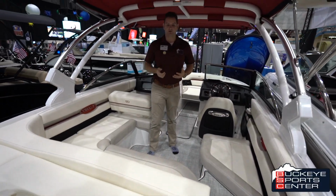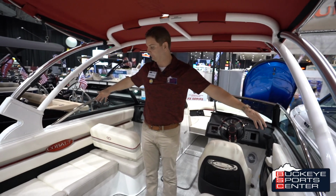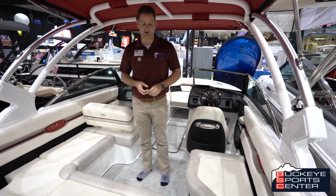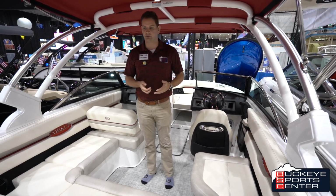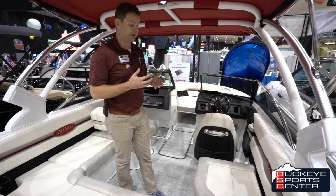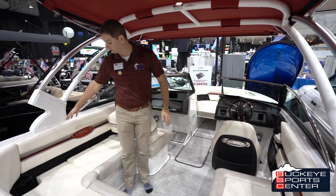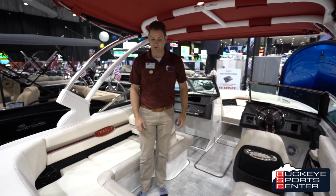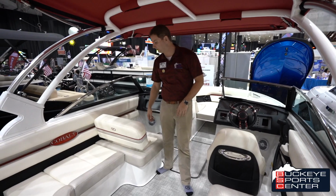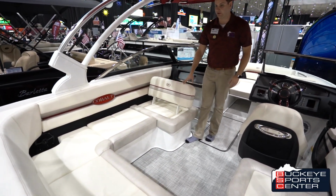So the number one noticeable thing that I get when I walk into this boat is just how wide it feels. It feels much wider than an 8'6" wide boat. Cobalt does an excellent job on space utilization, making the boat feel bigger than probably it really is. So it really maximizes interior spaces, really maximizes the seating width, to keep the boat feeling really, really big on the inside. The other cool thing is convertible seating, where you can have face forward or backward depending on what you want to do.